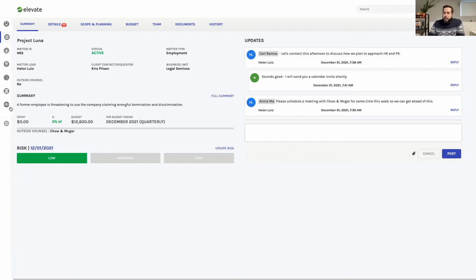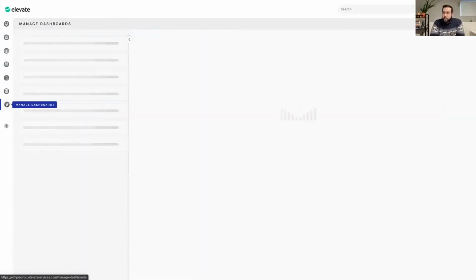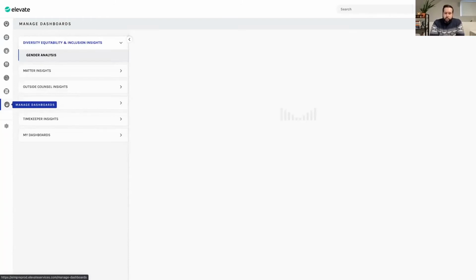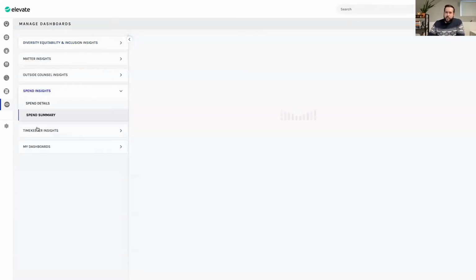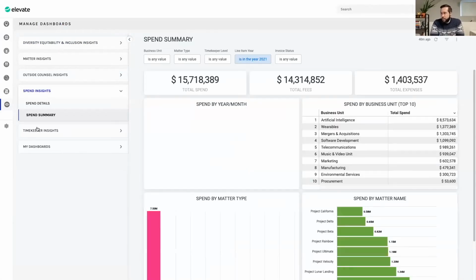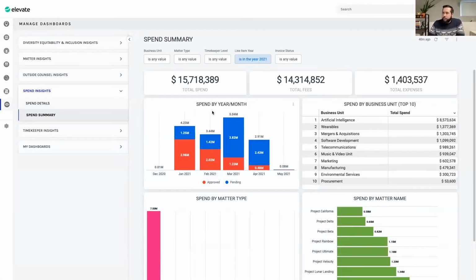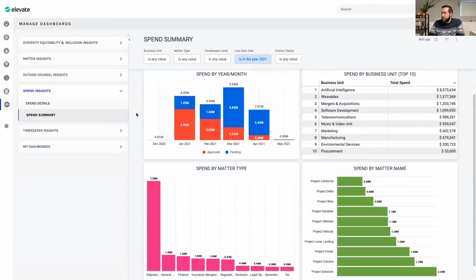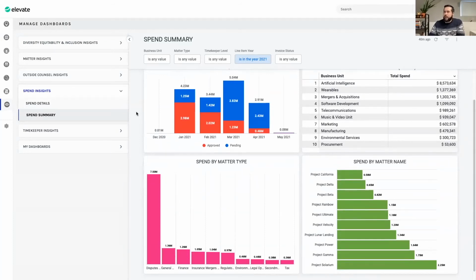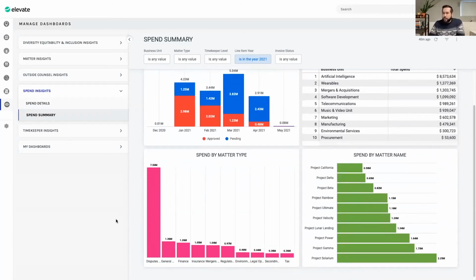Now, once the matter has been complete, I'm going to use Managed Dashboards for reviewing legal spend across the department and perhaps take a deeper look at how all of my outside counsel are performing for us and spending for us. So for example, if I go to our spend insights dashboard within Managed Dashboards, I can see a summary view of total spend within the department, how that breaks down over time, where we're spending the most money by area within the company, as well as different matter types within the law department.